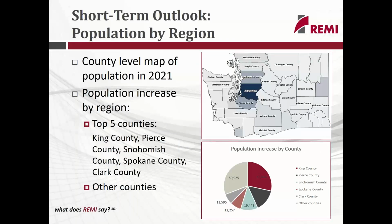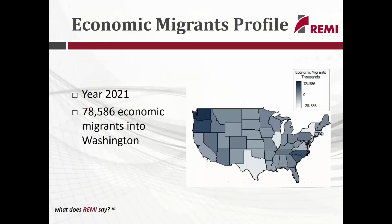We can also provide a county level map of the state. We're not just looking at the state as a whole, but some of its individual components. This is its population heat map, with the darkest colors having the greatest population. And as I had said earlier, a lot of the population is concentrated in the Puget Sound area, so Tacoma, Seattle, etc., with Snohomish, King, and Pierce County. And then the population increase is expected to go up by around 90,000, about 100,000 in the most populous counties.